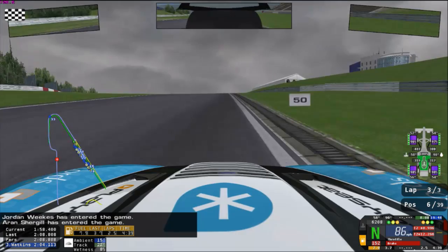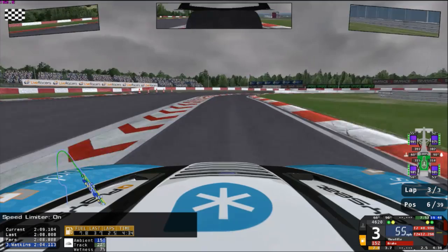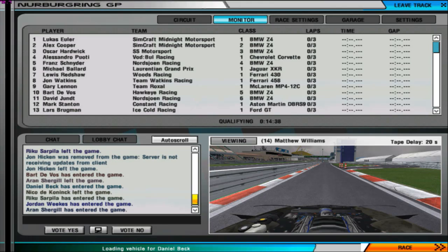What did you go out on then, Charlie? Wets. What was your lap time, Matt? I don't know. You did a 208.8. And Phil, you did a 211.3. You are sixth currently, and Phil, you are eighth. Yeah, couldn't get size warmed up.